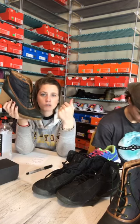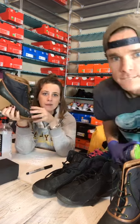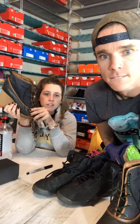So yesterday you guys saw we had listed a pair of Polo Ralph Lauren shearling lined leather boots that sold under 20 minutes of us posting them on Poshmark. So we know we're going to get those if we see them again.